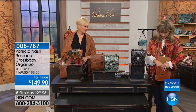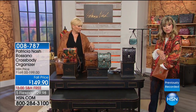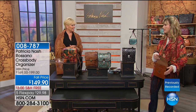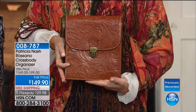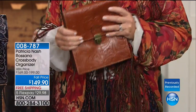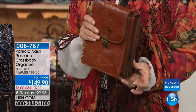Look at the organization in here. This is the little bag that could. This holds a lot. And there's a slip pocket on the front. Yep, it goes all the way down. Look at that. There are lots of little places to hide things. The smell of good leather. It's like the smell of money, right? I love it. Nothing's better than the smell of good leather, and it's soft. Maybe Italian leather and a good old Italian food, right?